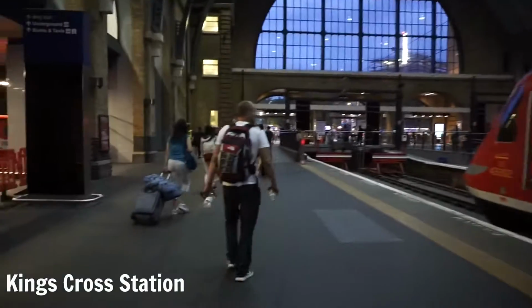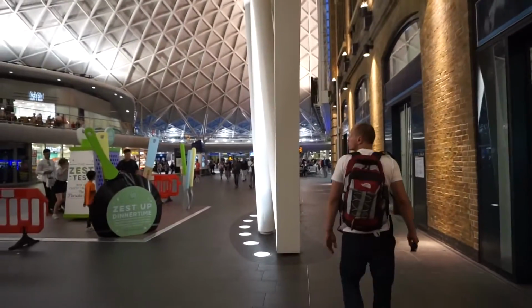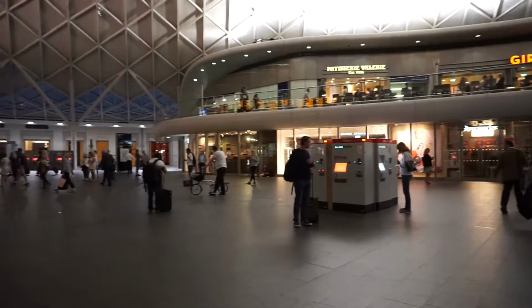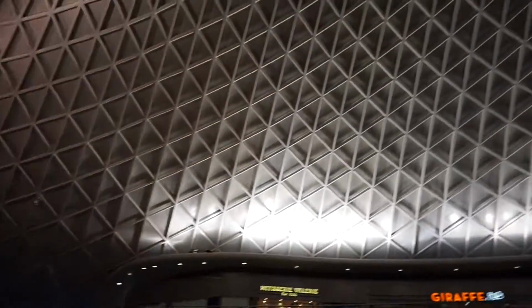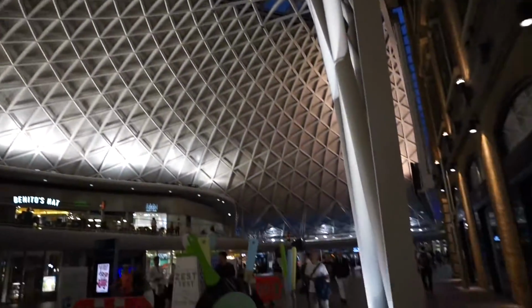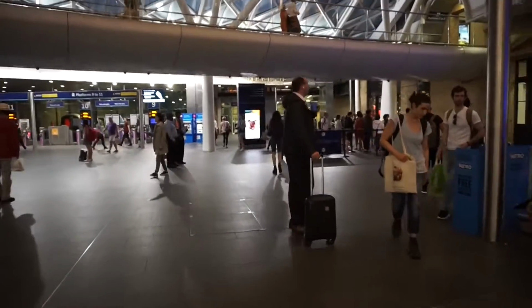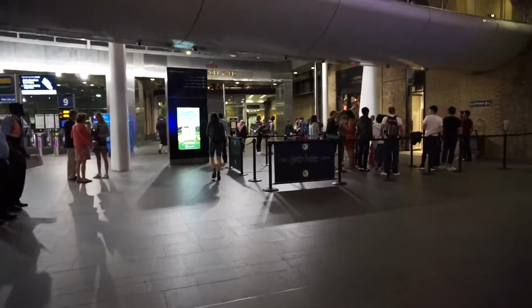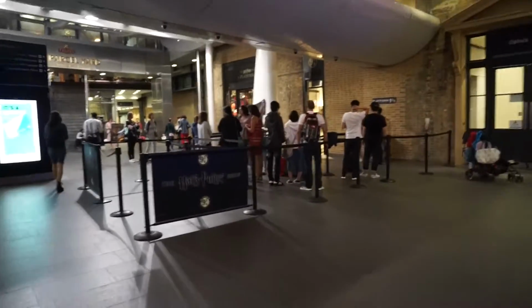We're at a train station right now. And we're about to go to platform 9 and 3 quarters. Oh yeah. We're currently at King's Cross Station, so let's go look for it. So this is King's Cross Station. Looks like a big golf ball, right? Kind of. Oh my gosh. All right, you guys. Look, the Harry Potter shop. Platform 9 and 3 quarters.